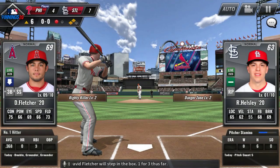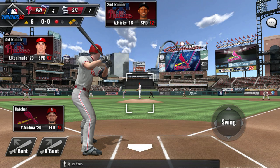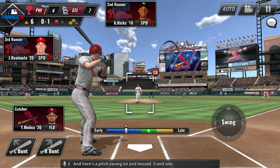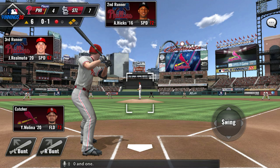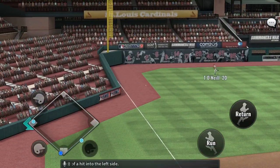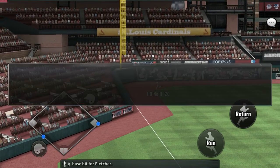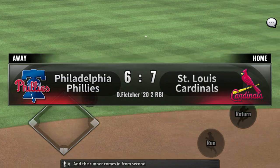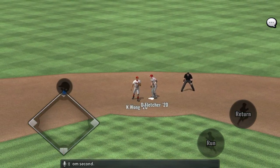David Fletcher will step in the box. 1-for-3 thus far. And here's a pitch swung on and missed. 0-1. There's a rocket of a hit into the left side. Base hit for Fletcher. And they are on the board. And the runner comes in from second.